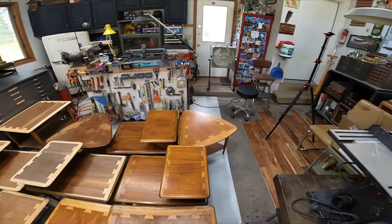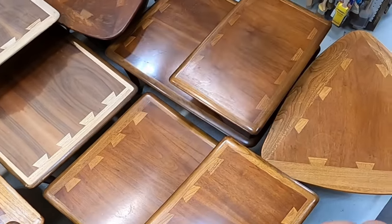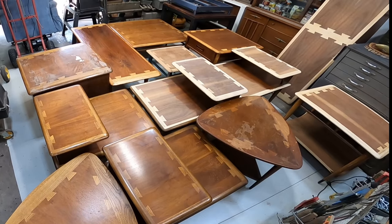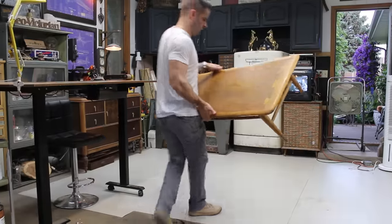As shown in the previous 2 episodes of this Lane Acclaim series, I have collected more than 15 Lane Acclaim furniture pieces from the late 1950s and early 1960s. Although these are a favorite of mine to collect, I don't intend to keep most of these furniture pieces. I just want to do the best that I can to restore and refinish these to hopefully keep them out of the landfill.